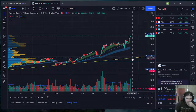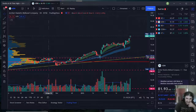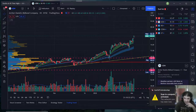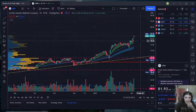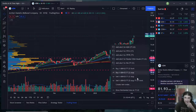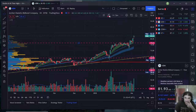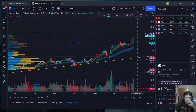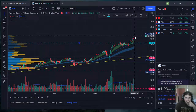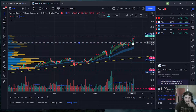Look at how well that line lines up to that edge here. Yeah, I'd say that's right there. Make it blue. Call that resistance busted through it. It even almost had a retest twice there the last few days, and boom, today.